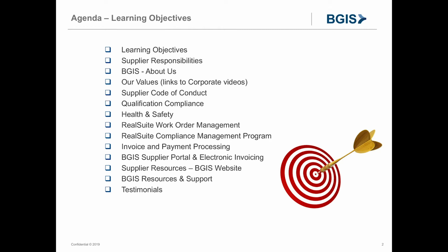Number 1. Supplier responsibilities. What are your responsibilities as they relate to this orientation program? Number 2. BGIS. Who are we and what are our values? Number 3. Supplier Code of Conduct. What our expectations are of our suppliers. Number 4. What is the required qualification compliance? Number 5. Our commitment to health and safety and our expectations of you.